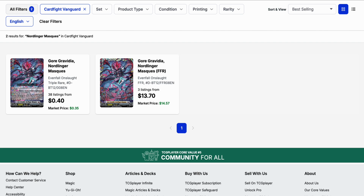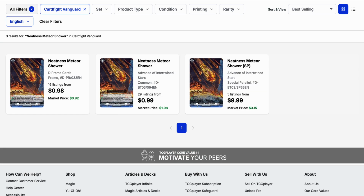And I remember when I picked up a few of these, I think they were only 5 to 15 cents when I picked them up, and someone was just trying to clear them out. And then there's the FFR as well, which currently has 3 listings available, starting from around $14, and the market price is about $14.50 as well.